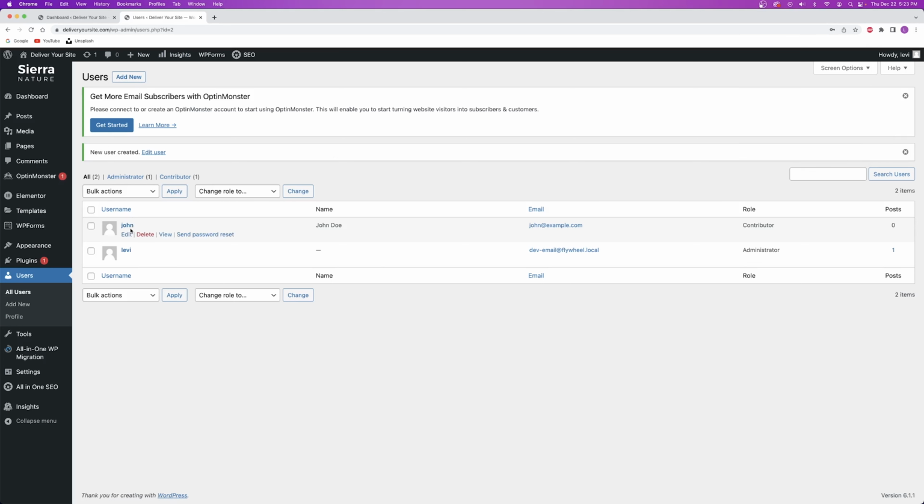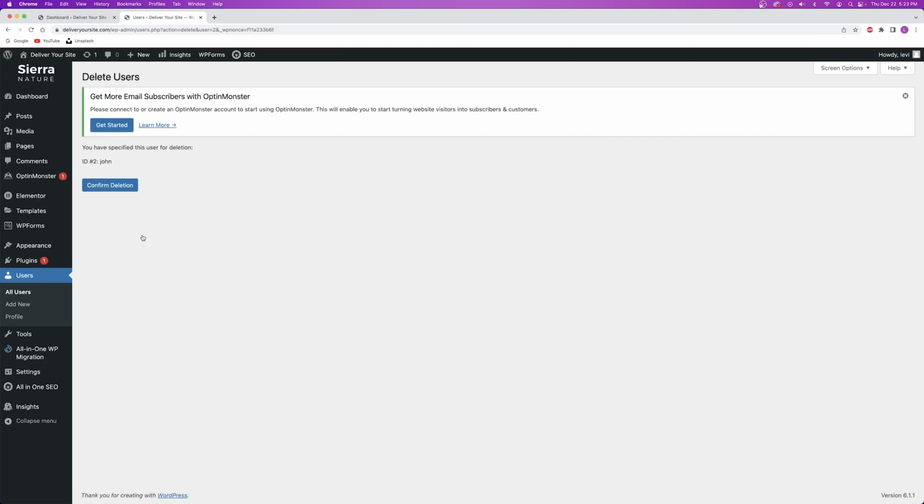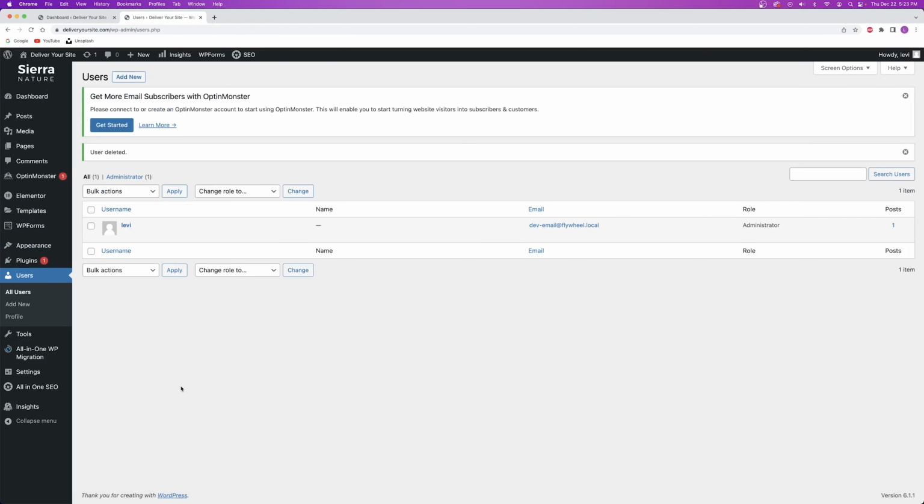And anytime you want to remove a user, it's really easy. As the admin, when you're logged into your admin account, you can just go over here and hover over the name and then click on delete just like this. It's going to ask, do you want to confirm? You say yes, and you're done. So that's how you can remove users from your website as well. Let's go back to the dashboard.